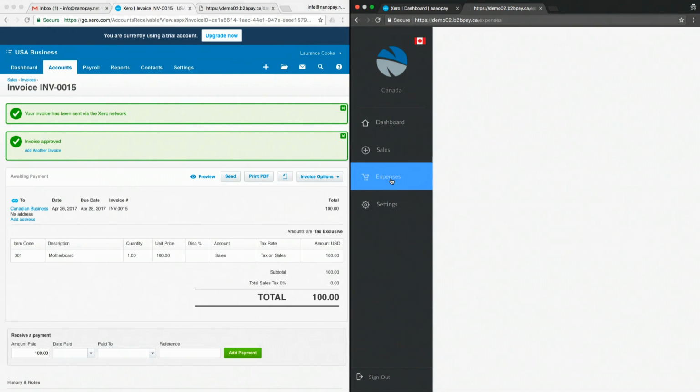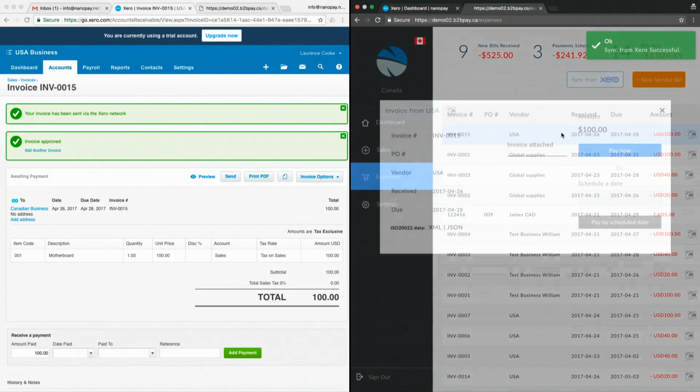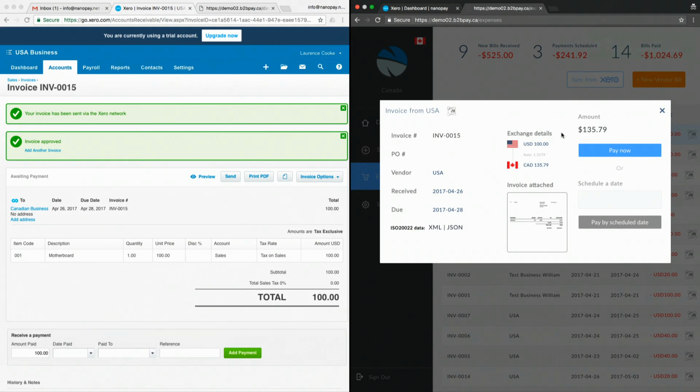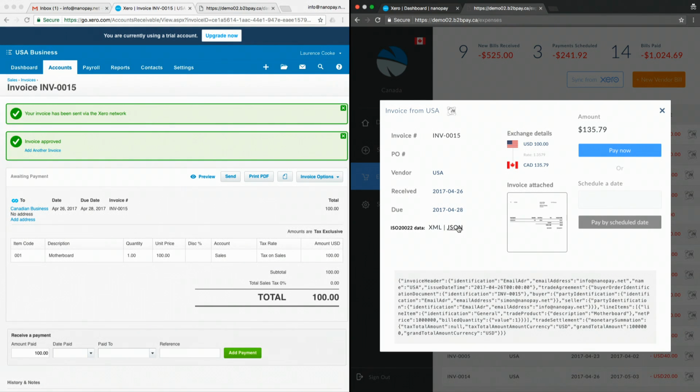On the other side, we're moving over to our portal, and within our portal, we're looking at both an expenses ledger as well as the sales side of the ledger, and we can see that invoice has been delivered here. So the important thing here is this is not just the delivery of an invoice, but it's also a payment request. And embedded in that payments request is all the information about that underlying invoice. So you can see that we've got both the XML and the JSON related to it, embedded within there in ISO 20022 format. It's also recognized that the receiving party here that needs to pay this invoice actually is based in Canada and therefore has Canadian dollars, so it's gone ahead and provided an exchange rate.